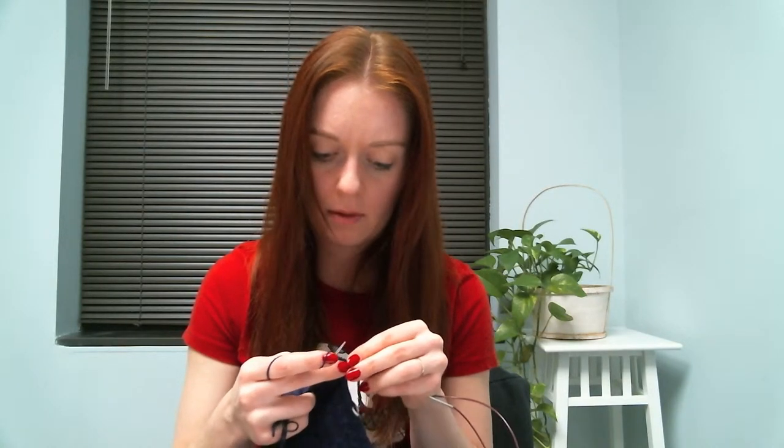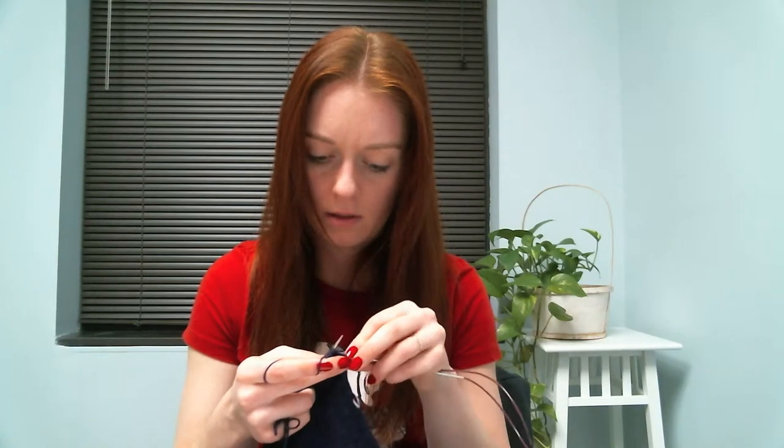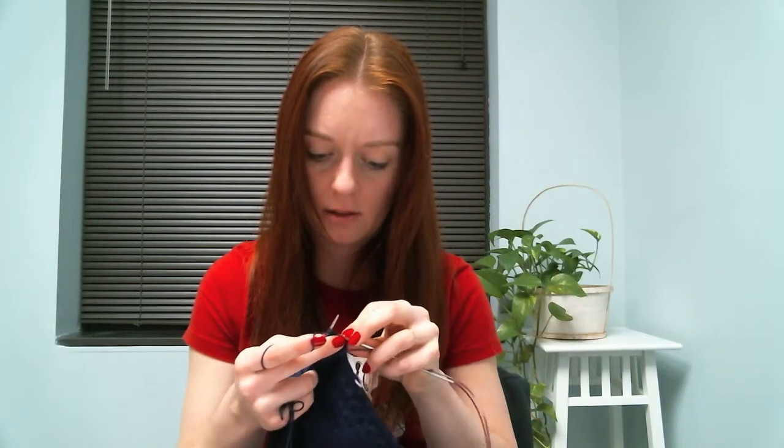And basically you just create a slip knot and you wrap, oh gosh, and, I'll deal with that later. You create a slip knot and then you wrap the yarn around and then you just knit, and it's perfect because it's not complicated and it's easy to start. So I've started using that for every cast on now.